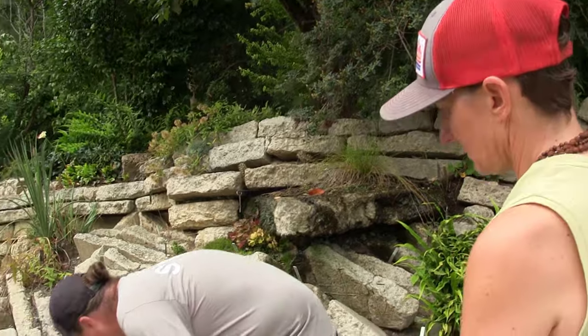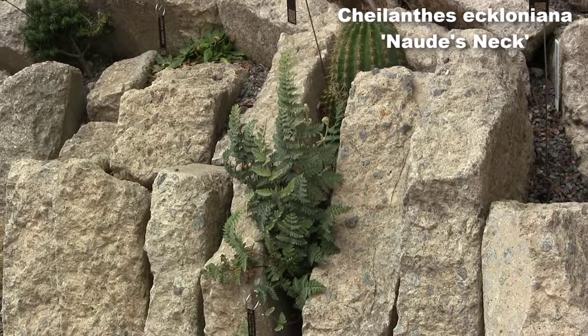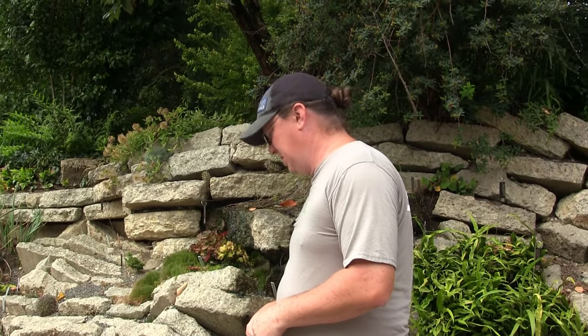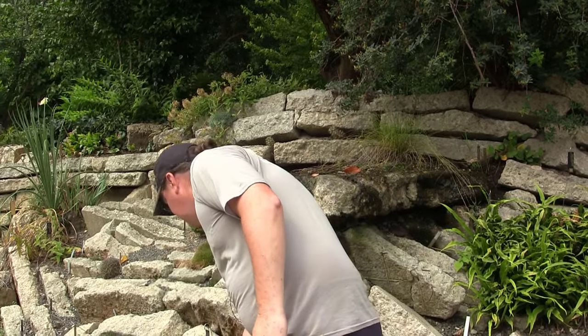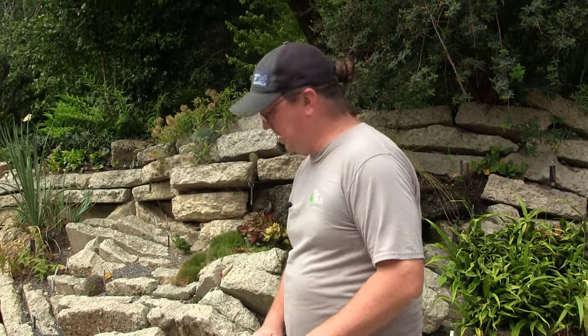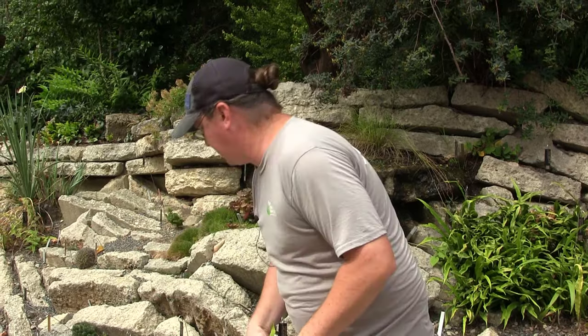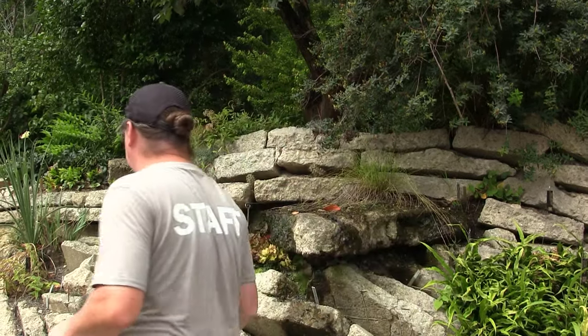This is a Cheilanthes eckloniana, Naudé's Nek from South Africa. This is one of Tony's collections. It's evergreen. This is one of the only ones that's been hardy for us here. Tony went to South Africa, I think, in like 2005 or 2006. He went years ago, but this is one of his selections. We cut it back in about March because it sends up new fronds, and obviously it's sending up new fronds now. Naudé's Nek is a pass in the mountains in South Africa, and that's where this one originated.